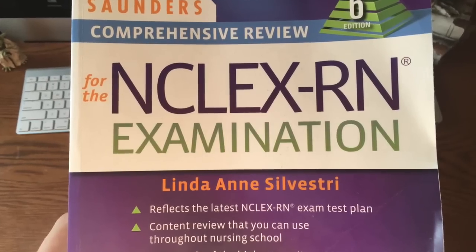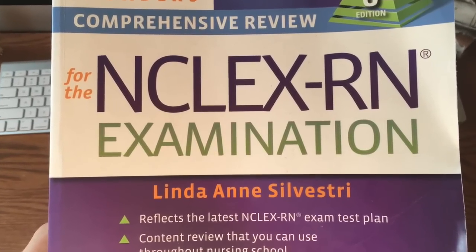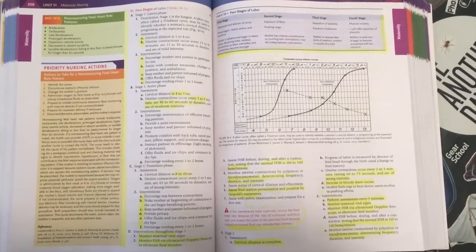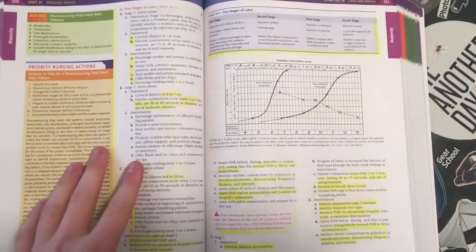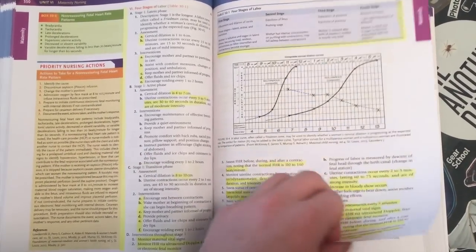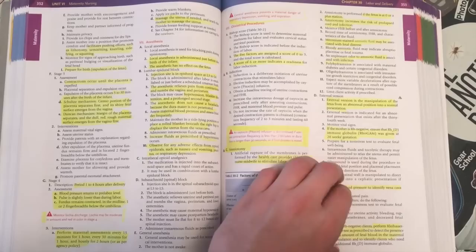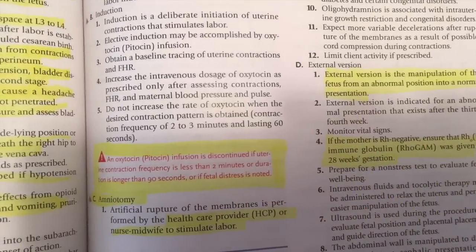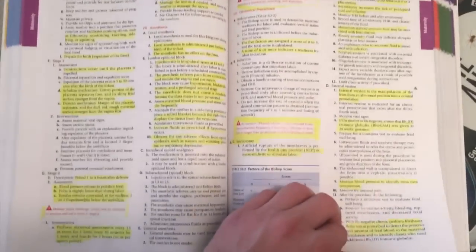Also, I'd recommend this book to you guys. I used this book all throughout nursing school. I still really like this book just because it has some great practice questions in it. It's really just a great reference if you're looking up things like electrolytes or OB or anything at all, really. So it's just another resource you can use if you have the money. If not, you don't feel like you need to buy it.